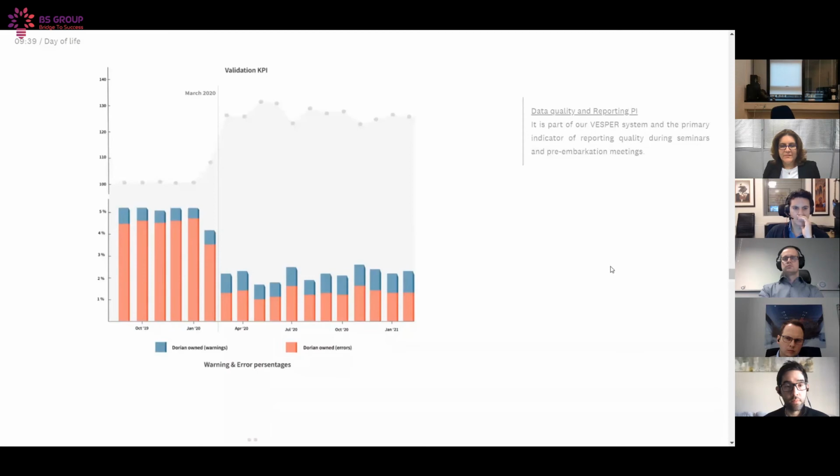We introduced the system at the beginning of 2020, together with the vessel performance solution with the Vesper, and that's actually the feed from our validation engine. At the moment it was March 2020, we introduced the new reporting system, introduced the manuals. We built the awareness in the crew why we need the performance and what the quality of the reported data means for us. We could observe a huge increase in the data quality and a huge drop in the error level. And you can see it.